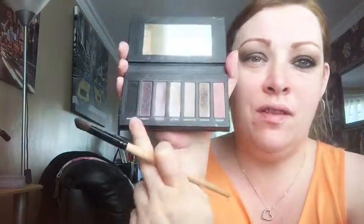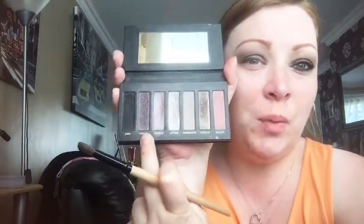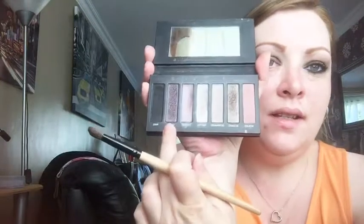And I'm going in with, you know how we used the black? I'm going in with the dark purple here. This is a shimmer, so everything I've used has been a matte, which is better for blending. And this is Cheeky, this is called. I'm just going to be going in with quite a lot of this. I'm going to put a lot on my brush, not like normal, because I know I'm going to need quite a lot of this.